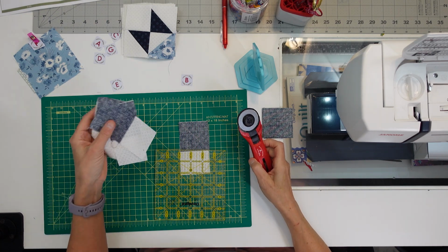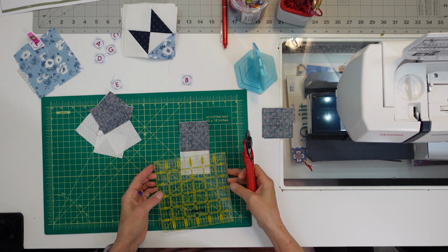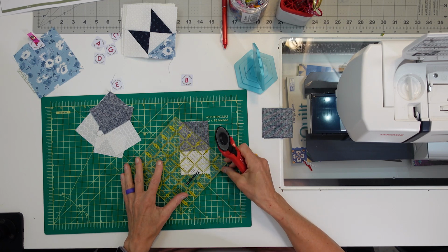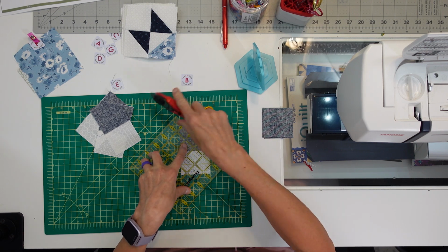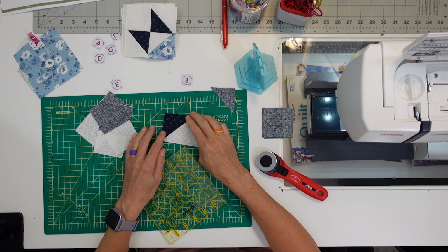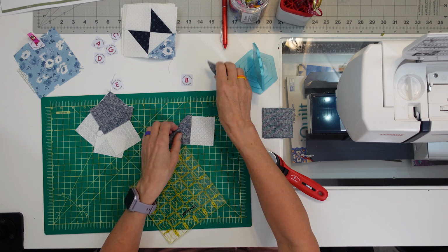Okay, I've got half of my 4 flying geese done. Here's my seam. I sewed on the line. I'm just going to line up my 1/4 inch mark on my seam, trim it up, and then we will iron towards the blue corner. We'll be halfway done with our flying geese.